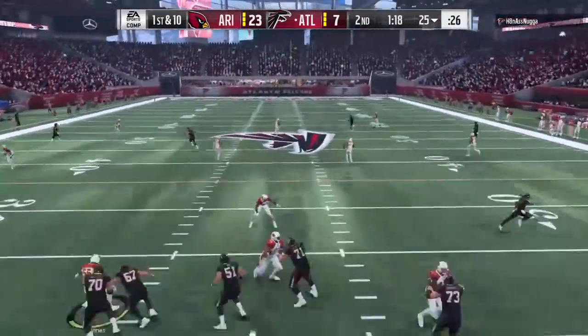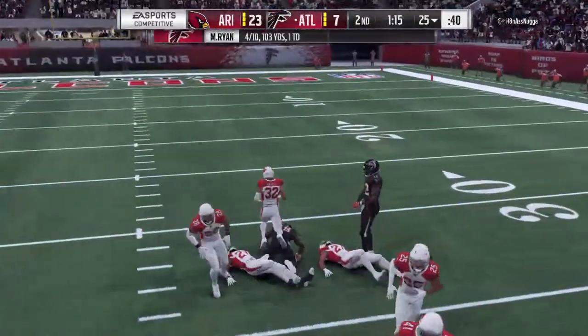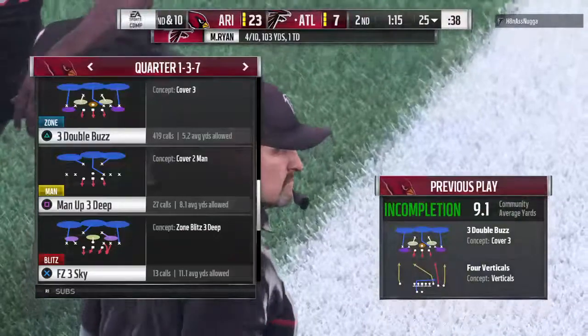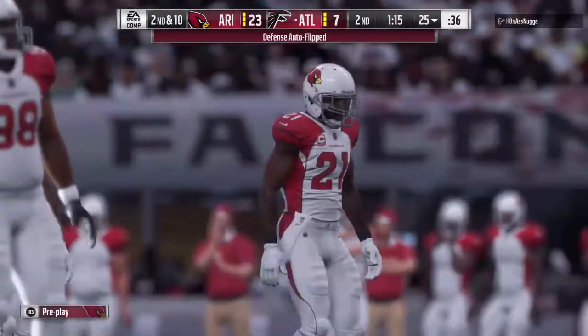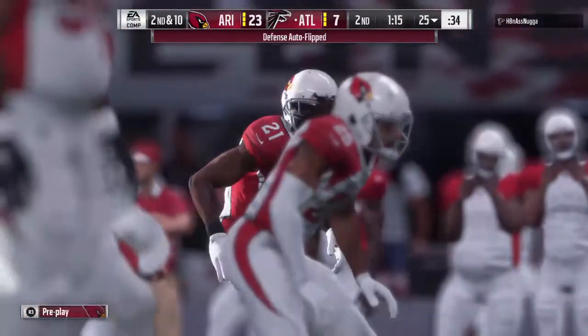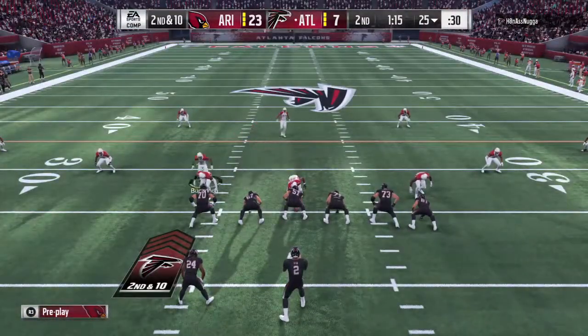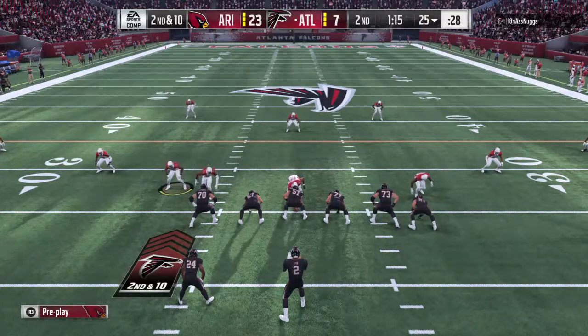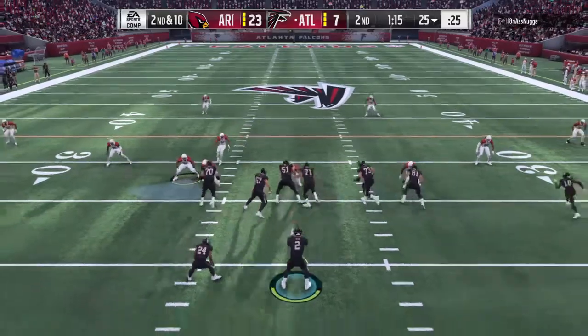Now it's Ryan, looking deep for Gabriel. And it pops free. The collision there jarred the ball loose and brings up second down. An attempt at a deep ball there. They didn't get it. But, boy, they're going to need a few of those to actually hit in order to get back into this game. Good thing they do have a little bit of time here still left in the contest. Decent-sized deficit, but not one that they can't manage.